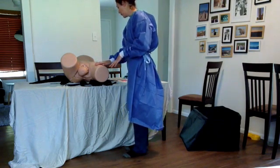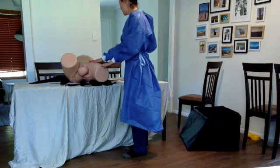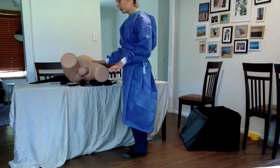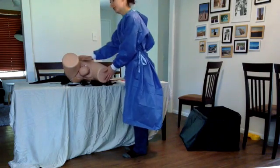So first of all, we've got 3 external manoeuvres we want to go through first. The first one is McRoberts. Now this has had really high success rates, research is showing, so this is one we want to go straight to. We want to get mum to come right to the edge of the bed, so just ease mum to the edge of the bed, help her there.